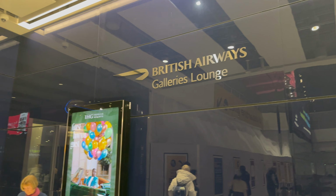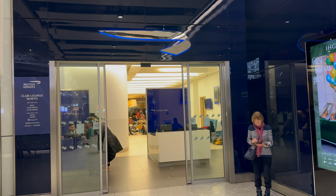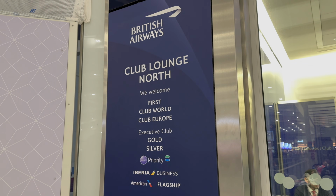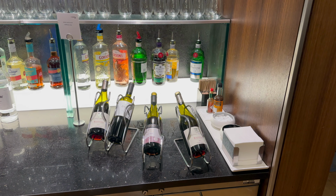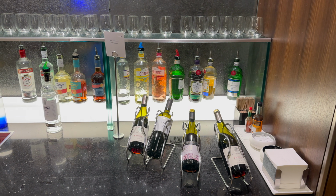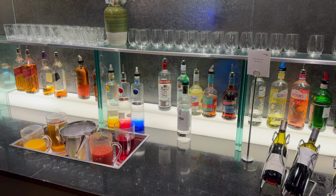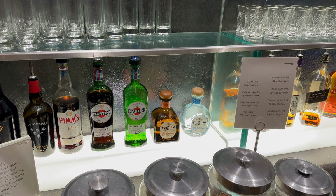You'll find two main BA lounges in Terminal 5. That's the Club Lounge North and the Club Lounge South. And if you're not traveling in first or business, then you'll need status with the airline or one of their One World partners in order to access. If you were worried at any point that they might not have the drink you like, don't worry. They've got you covered. There's even two options of tequila.